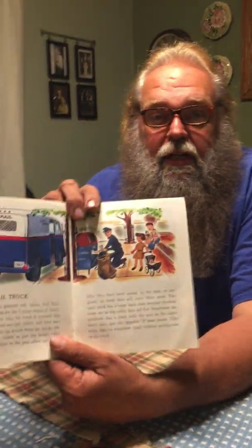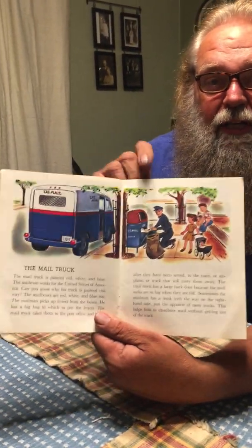The next one is the mail truck. The mail truck is painted red, white, and blue, and the mailman works for the United States of America. Can you guess why the truck is painted red, white, and blue? The mailboxes are red, white, and blue too. The mailman picks up letters from the boxes. He has a big bag in which to put the letters. Sometimes the mailman has a truck with a seat on the right-hand side, just the opposite of most trucks. This helps him distribute the mail without getting out of the truck. So there's the mail truck.